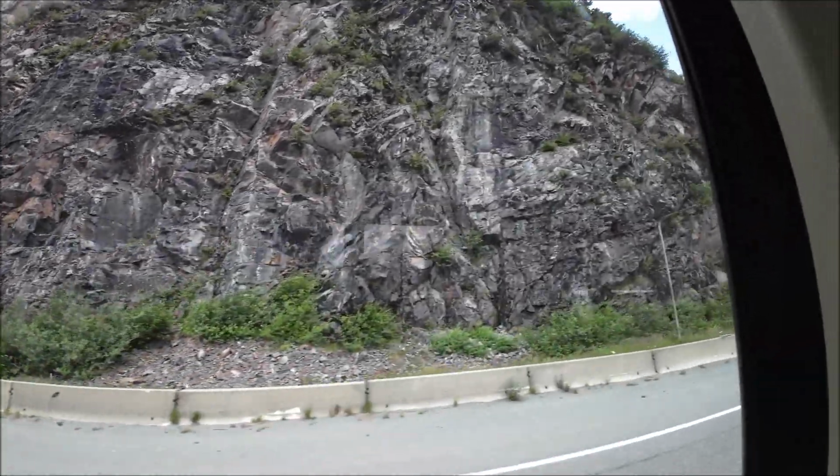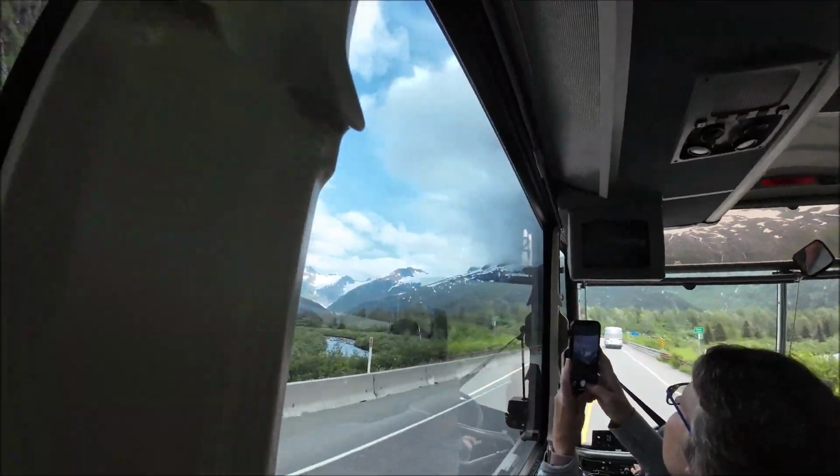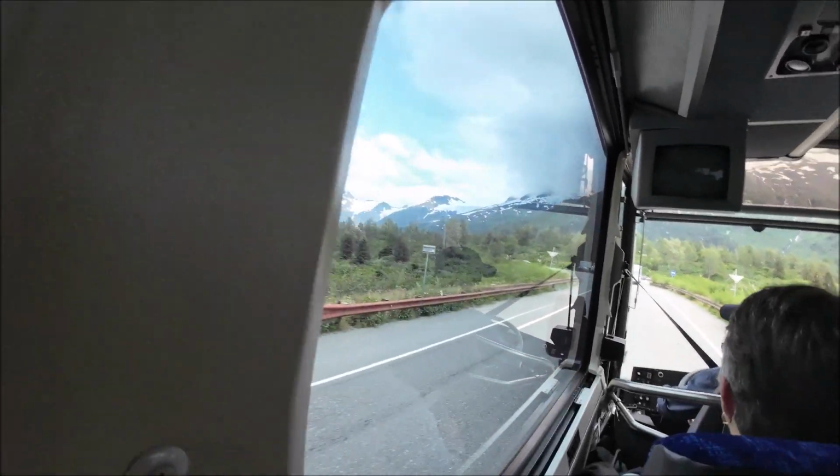Several more hanging glaciers on the left-hand side. Ooh, that glacier. Little valley glaciers. Can you see it? Or the railroad trestle on our left. Oh, the sun's popping out over there.